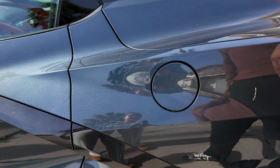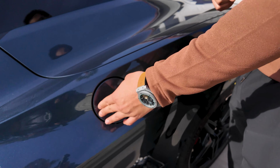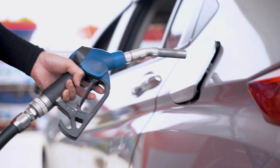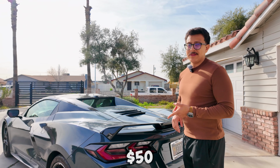Over here, this is where you put your gas. With what's been going on in the news, gas has been a lot cheaper. So right now, as of 2026, it's about $3 a gallon for premium, which, going back a few years, was like 5-something for premium. So that's a big W right now. Previously, it cost around 90-something dollars to fill up. Right now, it costs me $50.